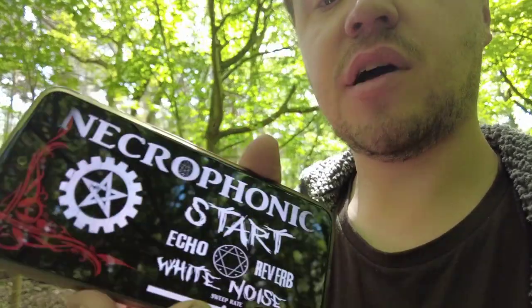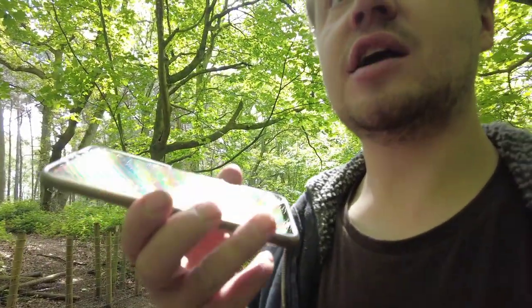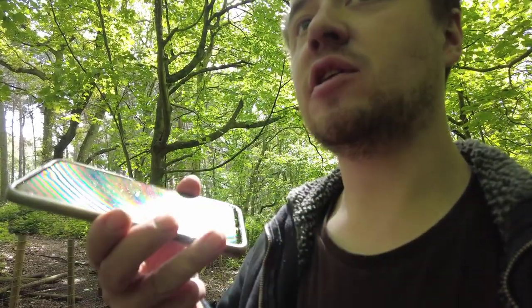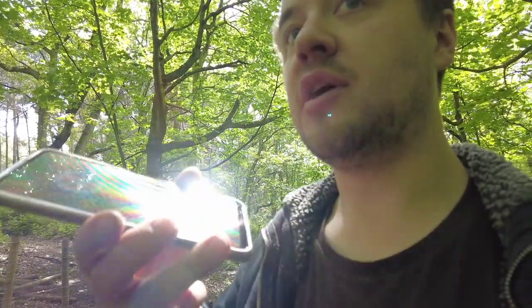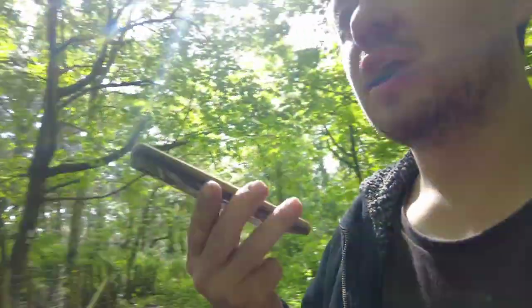This is called Necrophonic. Many people may have heard of this before. It is an application you can download from the Google Play Store. What it does is generate words, which, if you listen carefully, it is believed spirits can manipulate to form words themselves. So it might actually come out. Now, I'm not connected to the internet on this device. All my data's off, it's on flight mode. It doesn't use the internet to communicate and put words through.